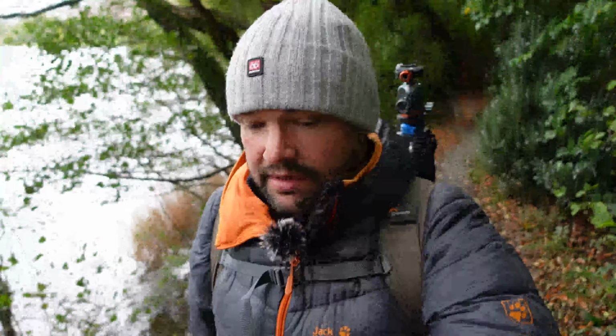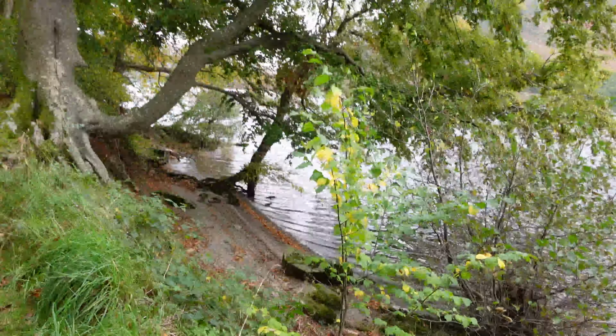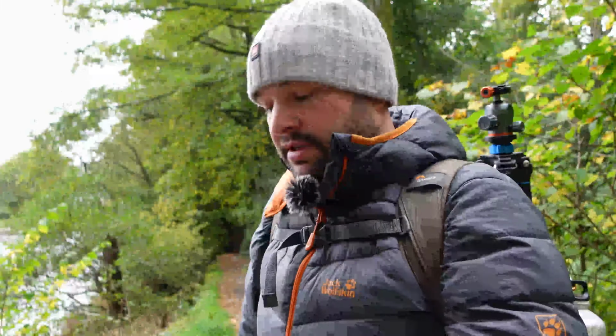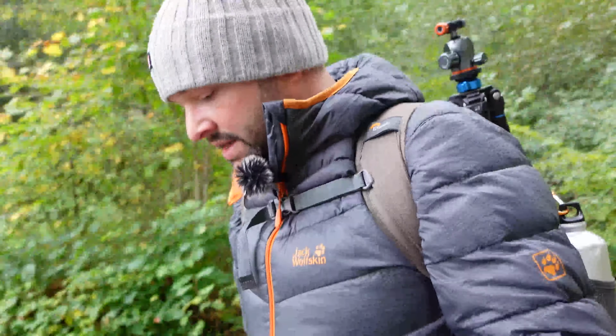It's a little bit more windy down here than I thought it would be. But there's some lovely little, quite accessible beaches. And look at those roots around that tree there, for example. Yeah, I'm just going to sort of explore along here. I have no idea. I've literally just showed up down here and I'm hoping for the best.